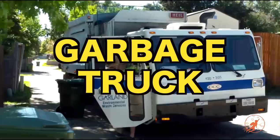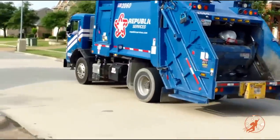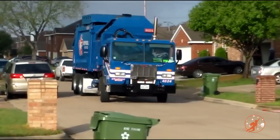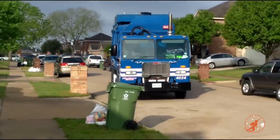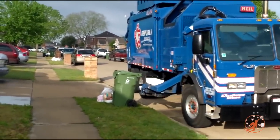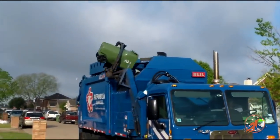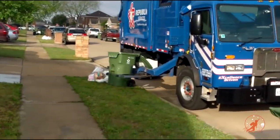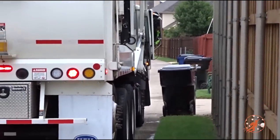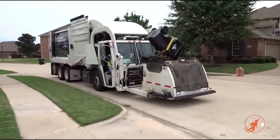Garbage truck. It's trash day Friday. Trash is full. Gonna take it to the curb and wait for the truck to pull around. Yeehaw! They stick out the claw, lift it, grab it, dump it in the box, and there you have it. Garbage truck. They'll take your trash as a favor and then they'll move on to your neighbor.